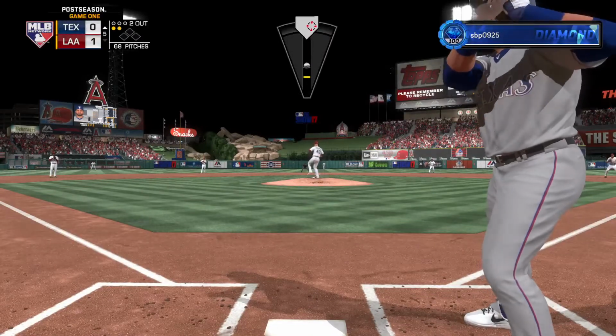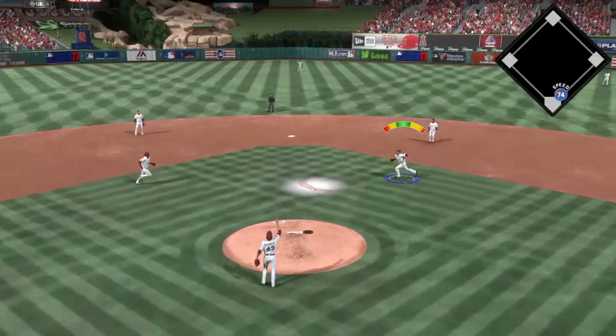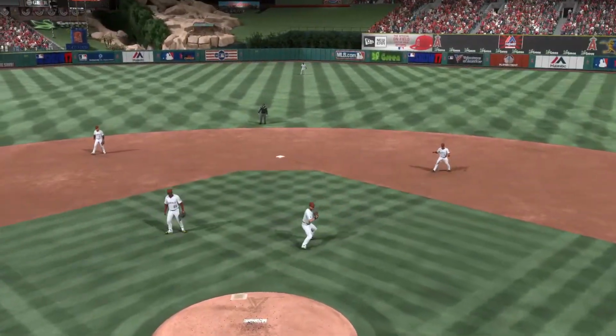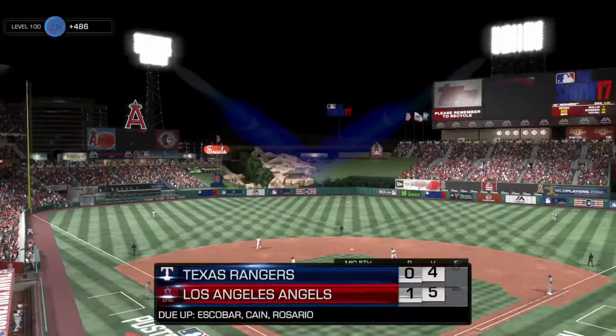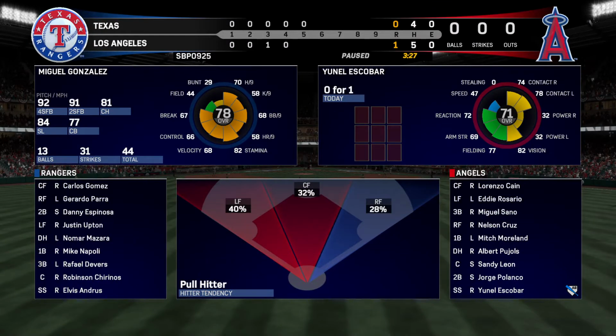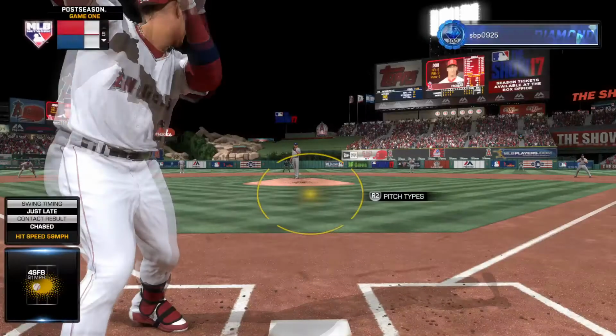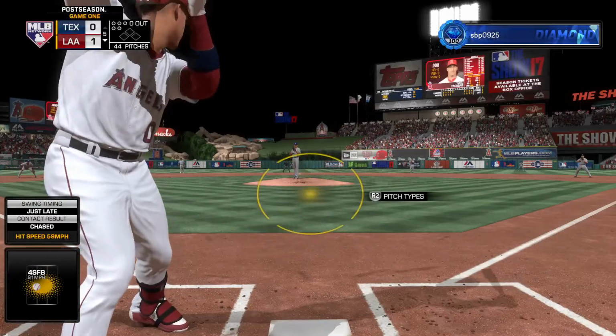Another 0-2 home. Up high in the air. And Moreland will put this one away, and that ends the inning. Here's the shortstop. Yunel Escobar. The shortstop.